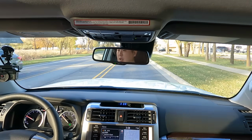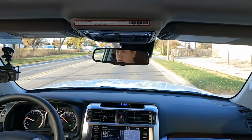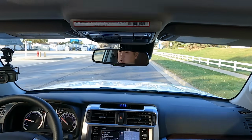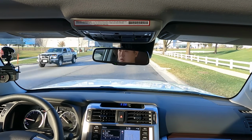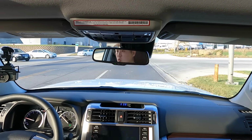It actually feels very lively around town, and it's mated to a 5-speed automatic transmission. Yes, a 5-speed. This combination has been in the 4Runner for a long time, and it's one of the most dependable and reliable engines and transmissions on the road today. People swear by it. With just basic tune-ups, it could last 300, 400, 500,000 miles, no problem. That is the reason why Toyota doesn't want to mess with this.